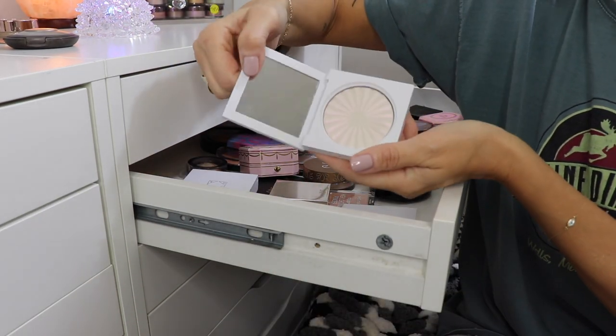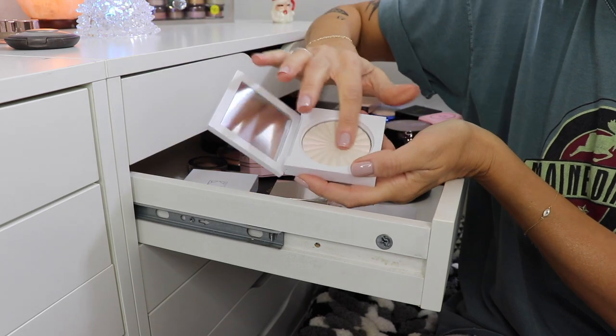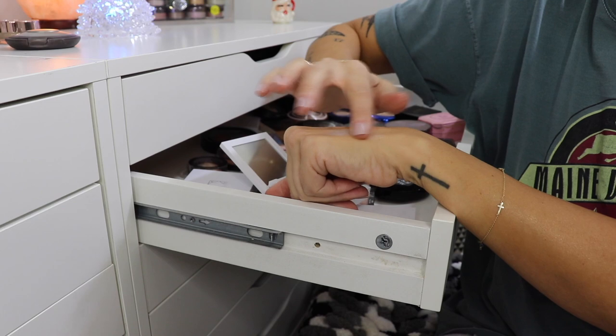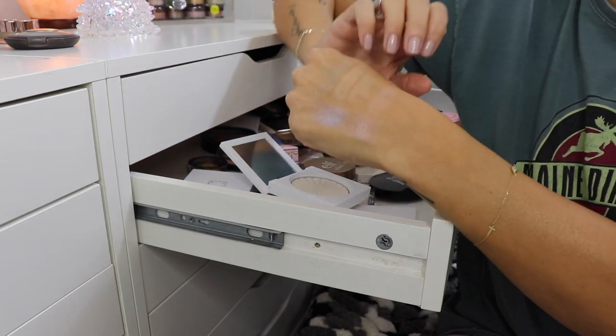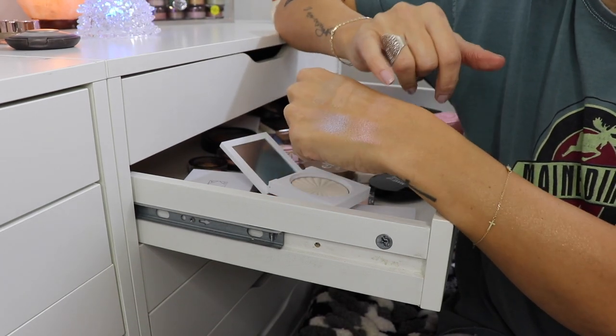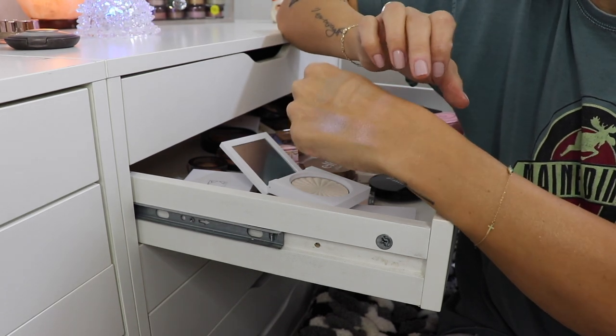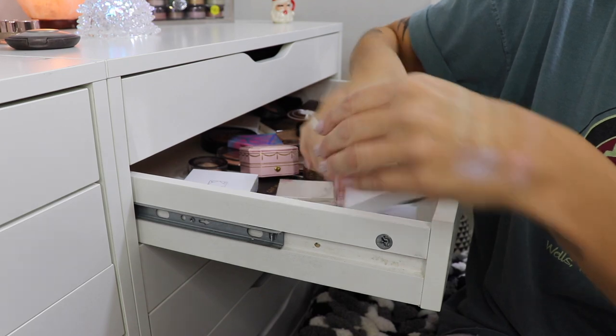Cloud 9, also from Nikki. Now this one has a pinky kind of shift. These are really great quality. Sometimes OFRA highlighters are a little bit too heavy, but the formula on these is really glossy and shiny and not too heavy. So I'm gonna keep those two.